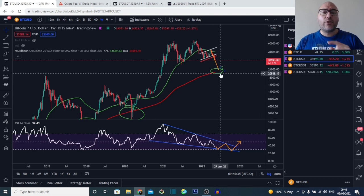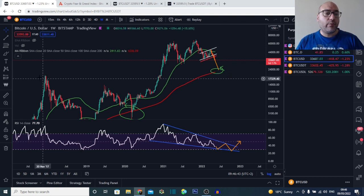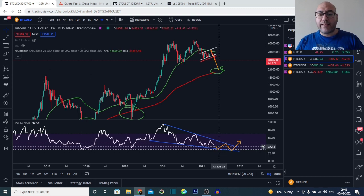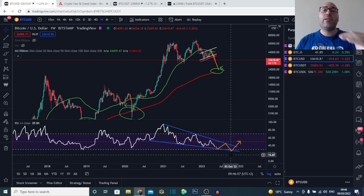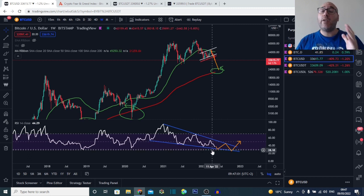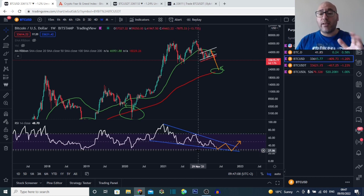And if we are to assume that we're gonna go to the 200 SMA, which is around 23 to 20k maybe, if we take into consideration another thing, you can see that we might still trade within the falling wedge range until we break it. So for me, the bottom is when we break the weekly RSI falling wedge. We've been forming this pattern since December 2020, and it is pretty accurate.